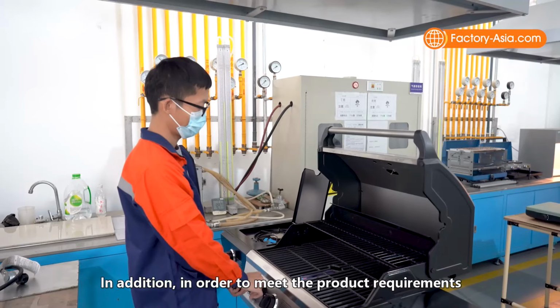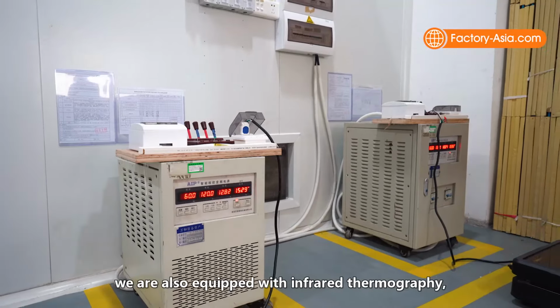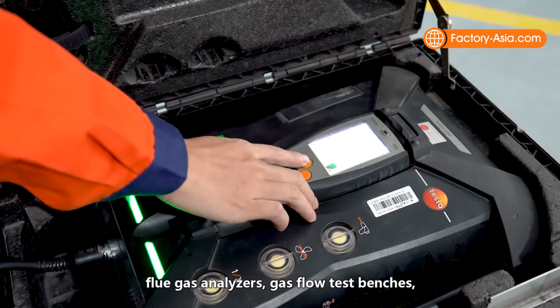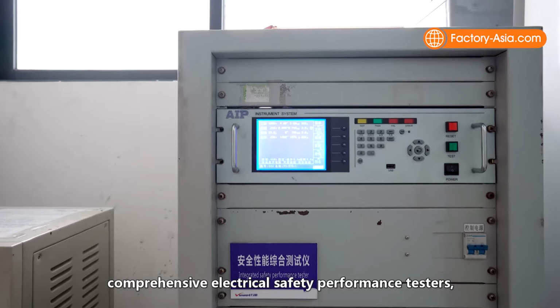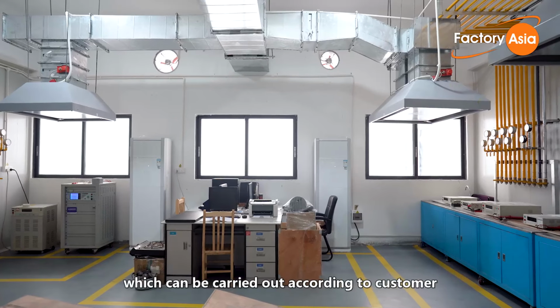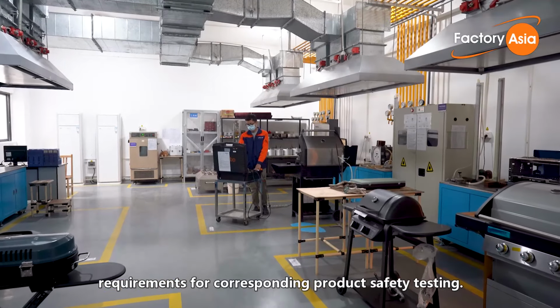In addition, in order to meet the product requirements of different countries and regions, we're also equipped with infrared thermography, flue gas analyzers, gas flow test benches, comprehensive electrical safety performance testers, and packaging and transportation-related test equipment and instruments, which can be carried out according to customers' requirements for corresponding product safety testing.